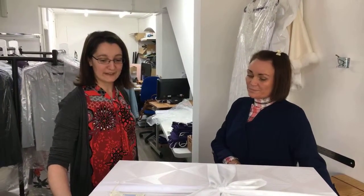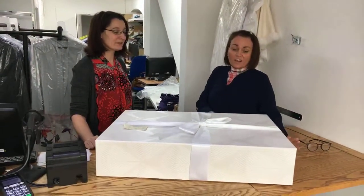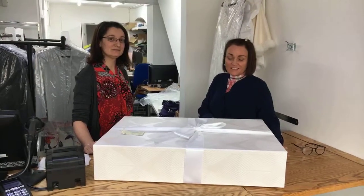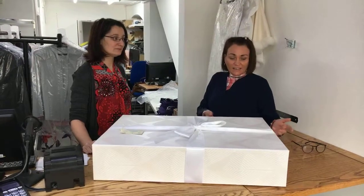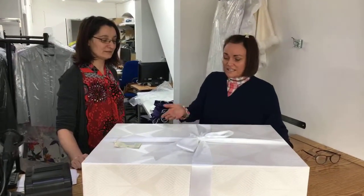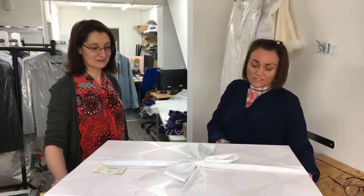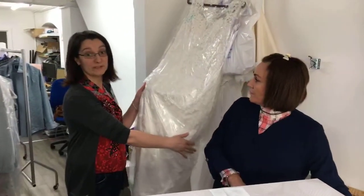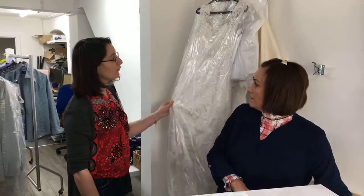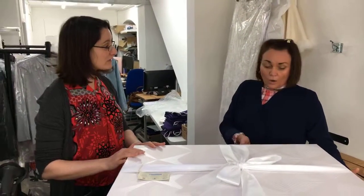Yes, it's great. So today we are showing you that we can give you a nice box. One thing I love about working here at Farthings is the passion and the care that takes place in cleaning the wedding dresses, and the presentation box is absolutely stunning. Probably the camera doesn't do it any real justice. Yes, and so we clean wedding dresses, any type of wedding dress, and they all come out very beautiful.